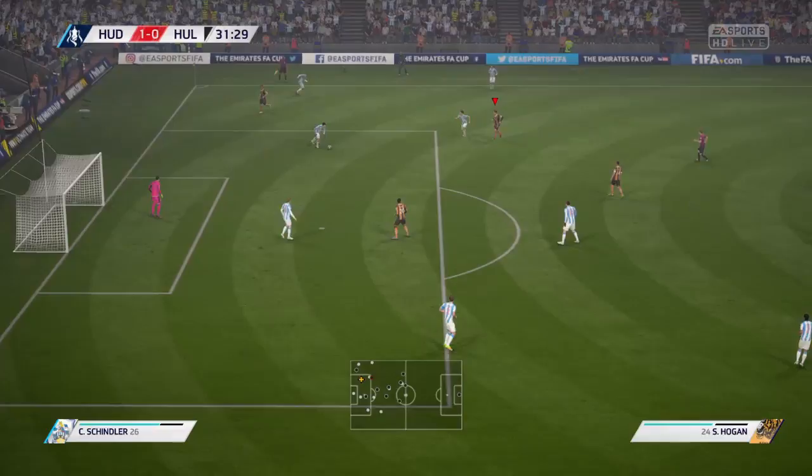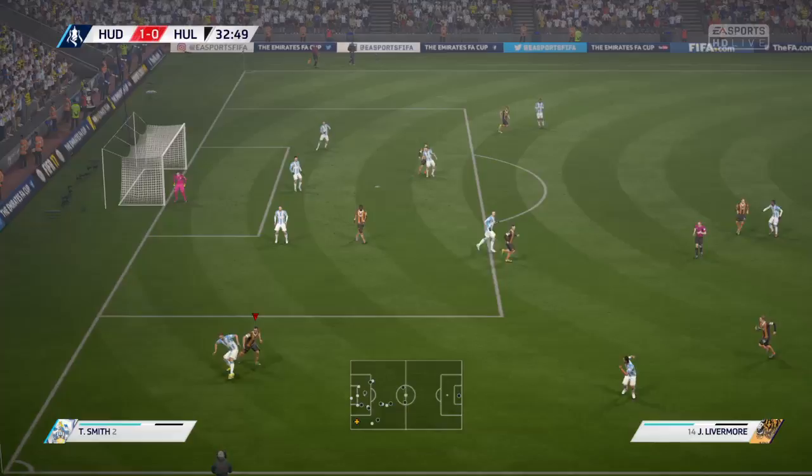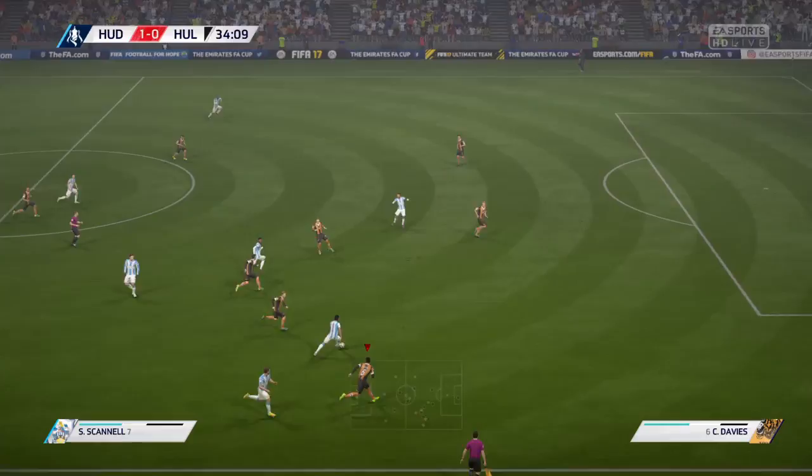Oh, it could be dangerous. Shots on here. Saw the goal and went for it. Great stop. Sean Scannell. There's some potential in this move. Now they've got the ball back. What can they do from here?